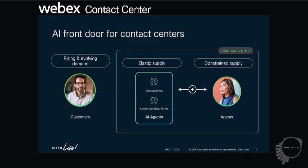We all know the customer demands are evolving and increasing every day. However, we also know on the contact center side, the agents there is a constrained supply. We talked about agent retention as a problem. How do we bridge this? The AI agent provides an elastic supply to provide containment and reduce the lower handling times. So that's AI agents in a nutshell for you.